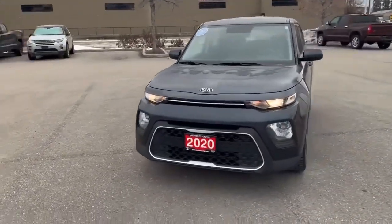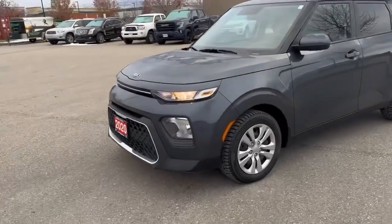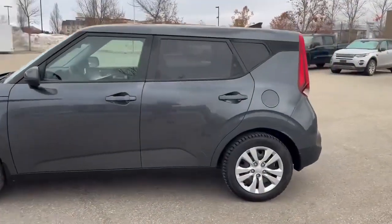As you can see, nice gray color, cool LED lighting, large fog lamps, wicked gray color. I'm gonna go ahead and take you to the inside of the vehicle.